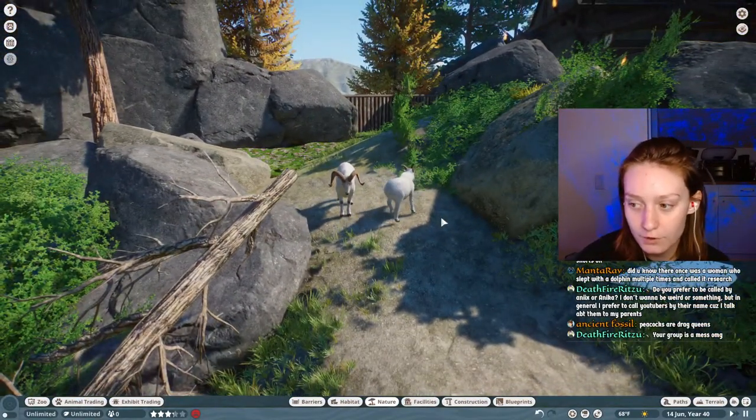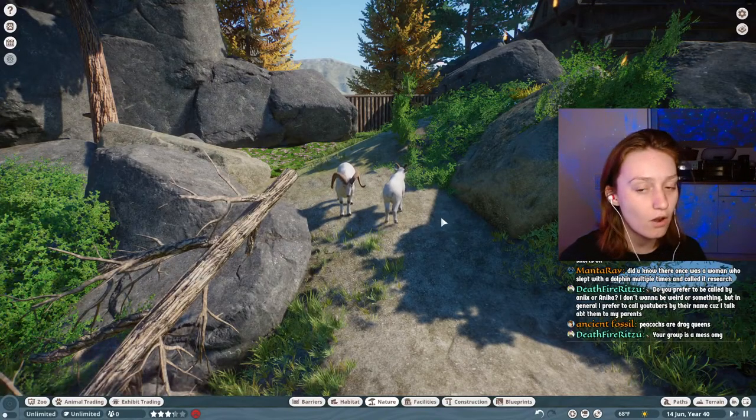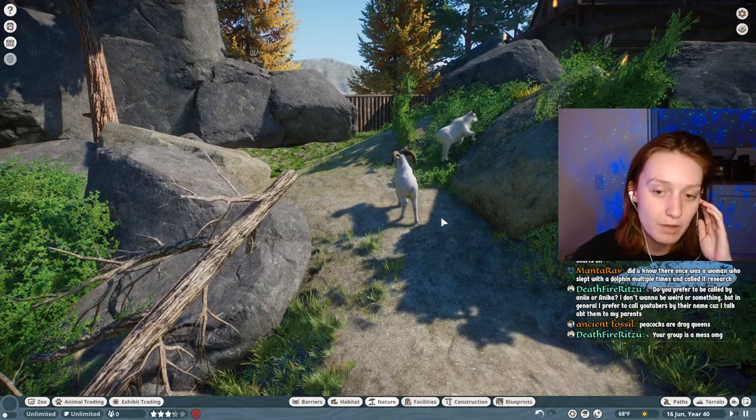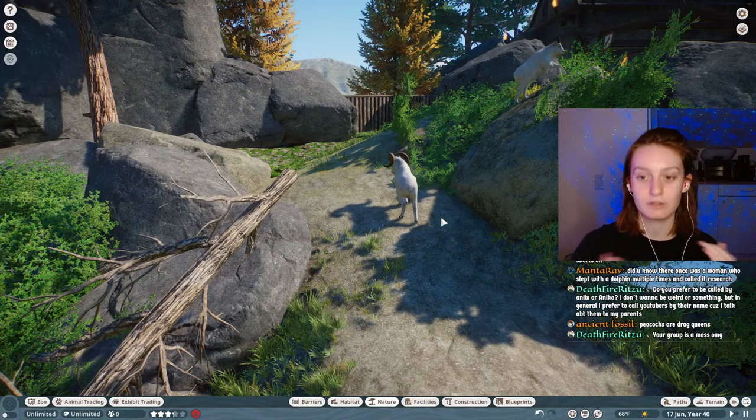I wanna see the offspring. Peacocks are drag queens. They are. The males are so pretty. A lot of birds are like that. A lot of birds are just pretty. You know, the males are just the really bright ones, which I'm obsessed with native birds.